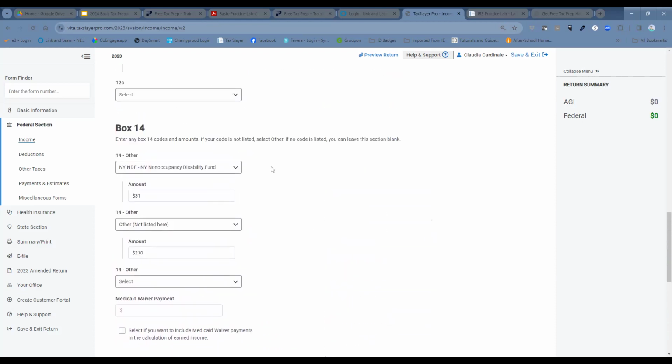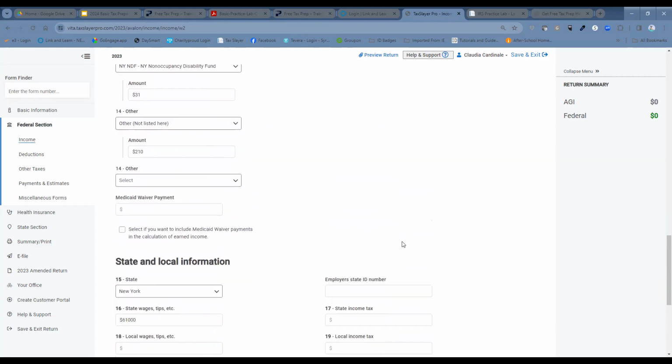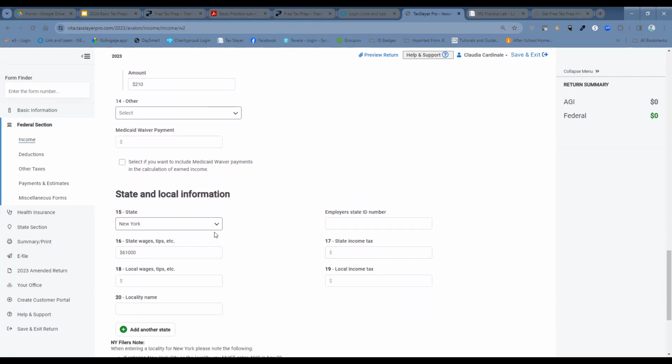So your box 14 should look like this up on the screen. We're just waiting for some people to catch up. Okay. So you're going to scroll down to your state, put New York. It will auto-populate the wages, but you still have to put in the EIN, which is the employer state ID number.